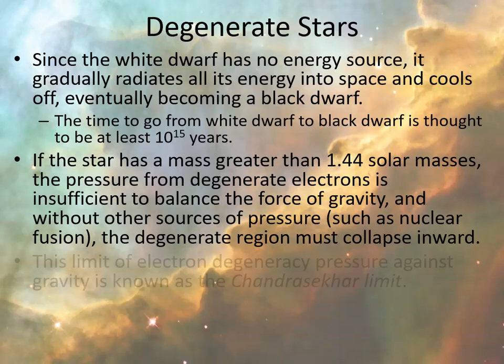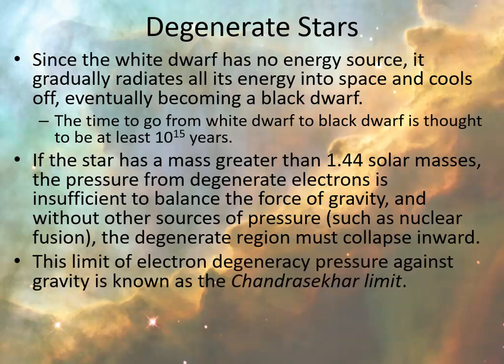And it might actually be even more than that, because there are some recent results that indicate that once it starts getting cooler, you end up having various reactions in there that kind of heat it up a little bit, and it might end up being more like 100 quadrillion years, so like 10 to the 17 years. The point is, it's a very long time, so we figure it's at least 10 to the 15 years.